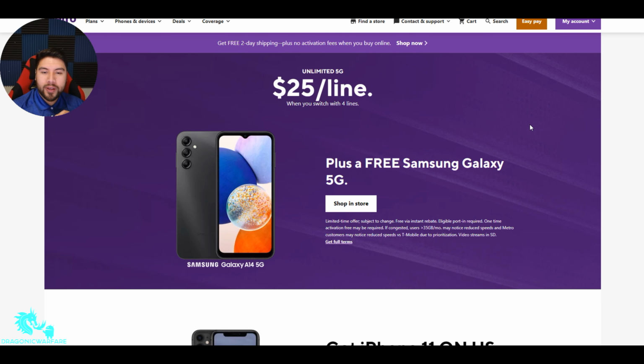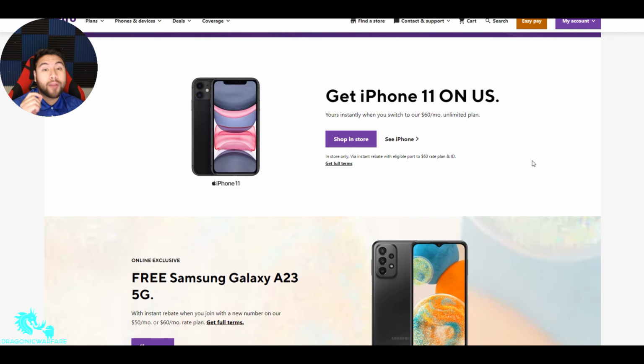But let's get into it, guys, and we'll talk about it. We'll read the fine print, the requirements, and everything that it requires. This is going to be for the iPhone 11. Still a really good, popular phone, really nice. So it says, get iPhone 11 on us, yours instantly when you switch to the $60 a month unlimited plan.